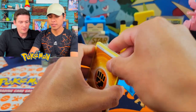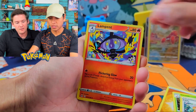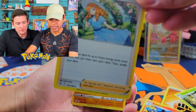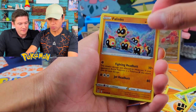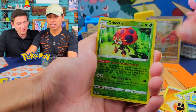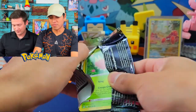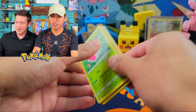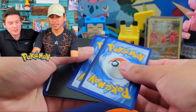Okay, perfect. Energy. Silcoon. Lady. Lampent. We actually won the Lady in Rainbow. Yes, Rainbow Lady. We have not got Rainbow Eagle. With Bronzor. Phalanx. Poliwag. Oddish. Orbeetle. I like the Orbeetle. My last pack magic, you guys say. Yeah, we need some last pack magic, Diego, because I'm kicking your butt, but you still have some packs.